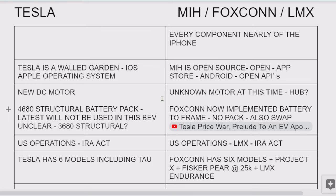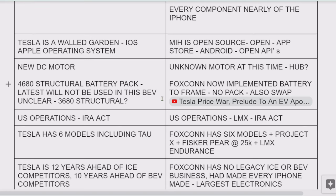I have a clip here, which I think I'm going to record separately and edit in here, where they mention on Autoline, talking about the Foxconn battery to frame, the new concept, and Foxconn is likely to use a cast frame, and so there's going to be no battery pack. This is new, and this is a change in the way they build BEVs, just as Tesla is implementing a change in the way they build EVs.